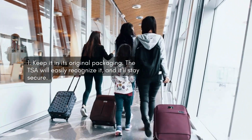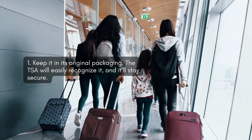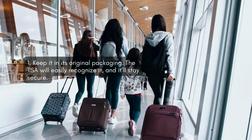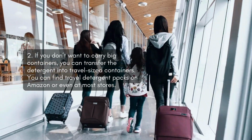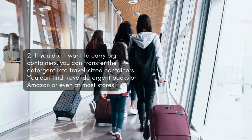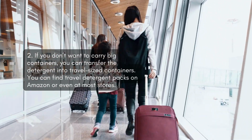How to pack laundry detergent for travel. Here's how to pack your detergent. Keep it in its original packaging. The TSA will easily recognize it, and it'll stay secure. If you don't want to carry big containers, you can transfer the detergent into travel-sized containers. You can find travel detergent packs on Amazon or even at most stores.